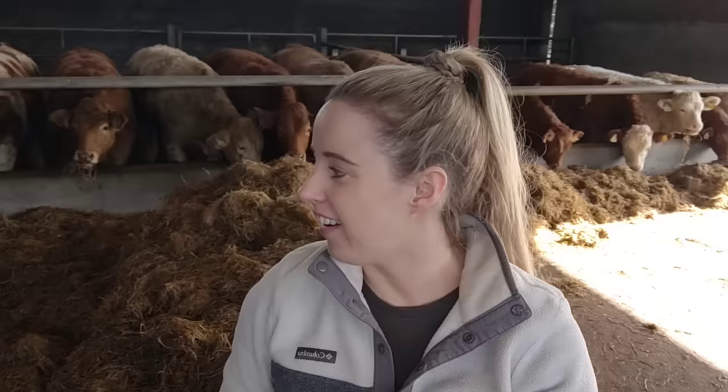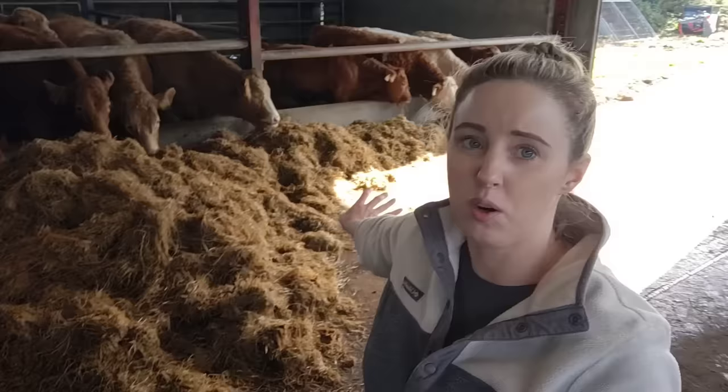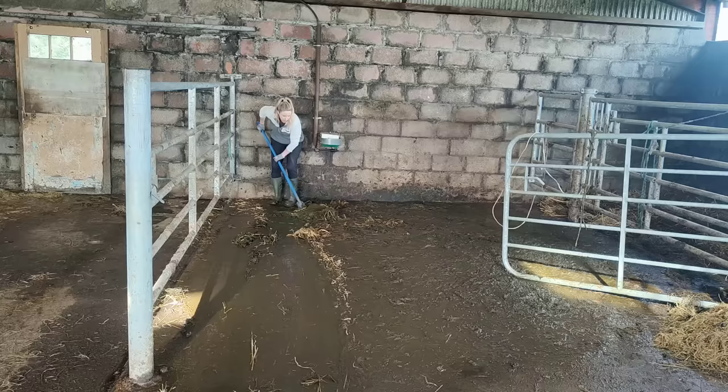Happy enough with that. In fairness, the spike is no bother at all. A lot easier than the grab. Now, the grab is not going to defeat me. I only used it once. I might use it again, but I just don't really need to use it at the moment. I use the spike. Now, I did just break up the bale. I moved a bit up to the calves, and then I piped it to the cows.